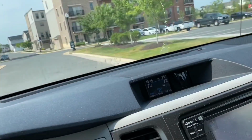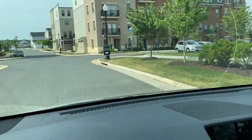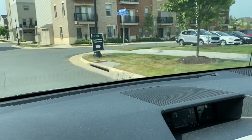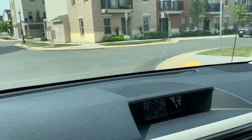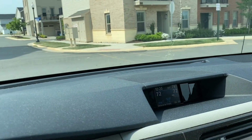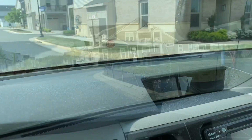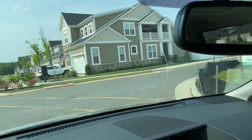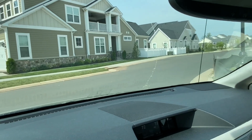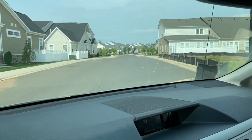So now I'm gonna drive to the other side. We're leaving the Van Meter builder, so we're gonna go to the Tri Point builder. That's where my client is gonna sign the contract. Hopefully I can still show you that unit, that model that they're gonna purchase, so you'll see the inside.